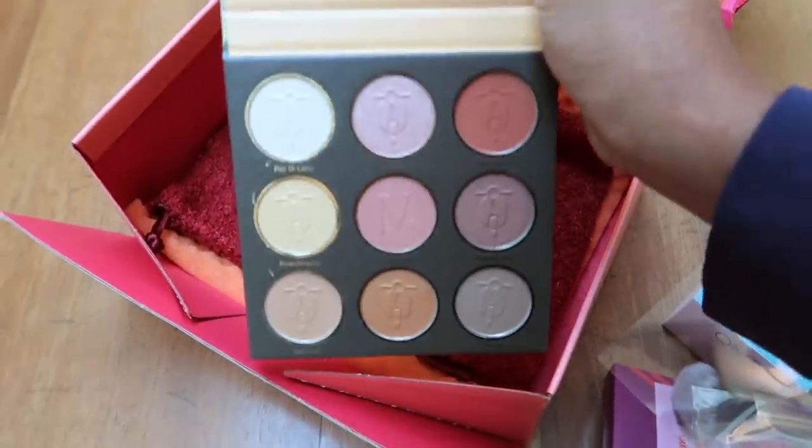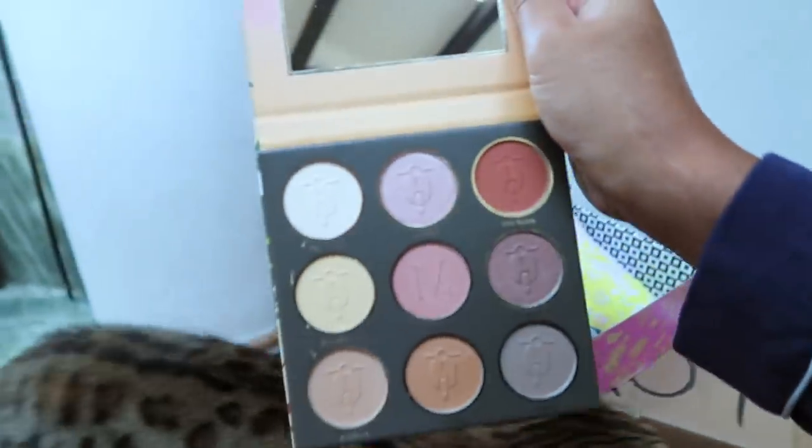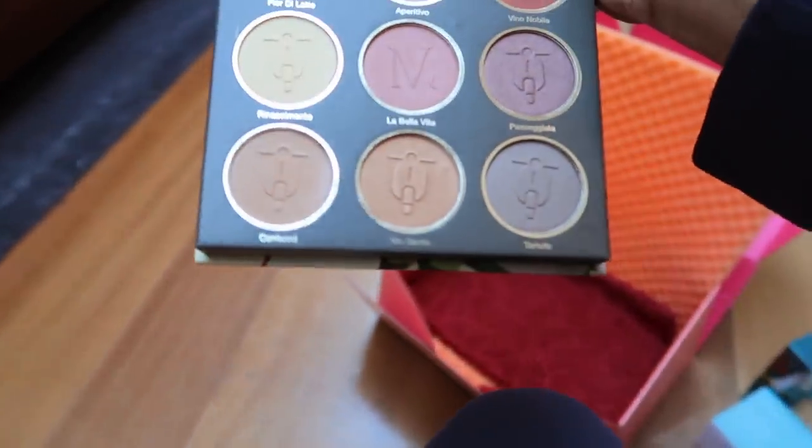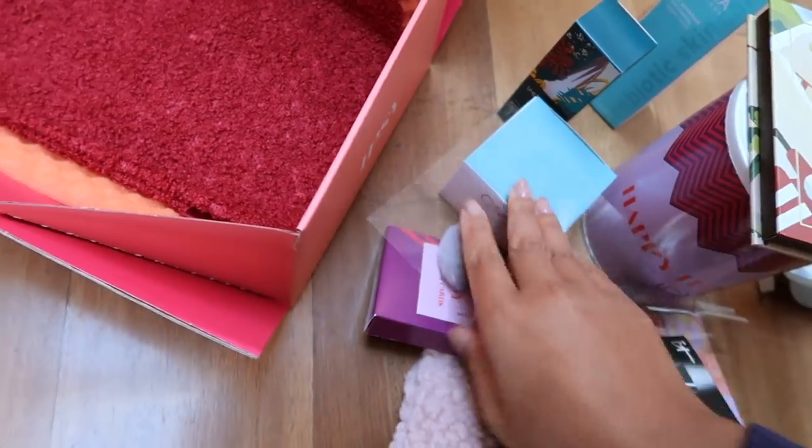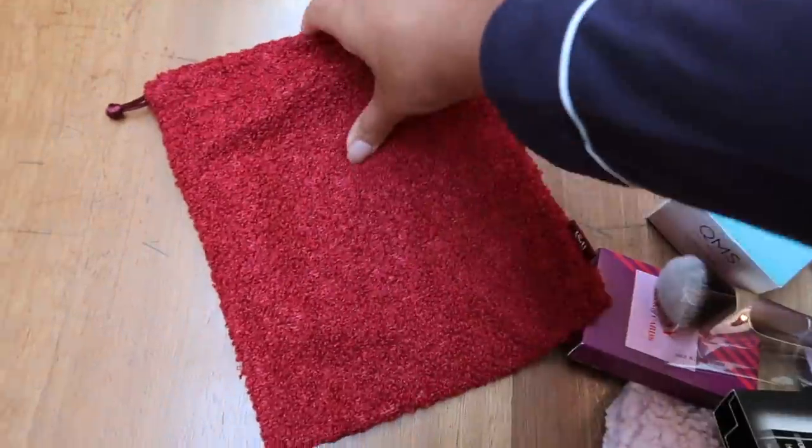So this is what the palette looks like. The colors are kind of getting washed out. That's what that kind of looks like. It's nice. You can do a pretty natural look with this. And then we have, this bag is super cute. It's like a little Santa bag. That's what I love about it.